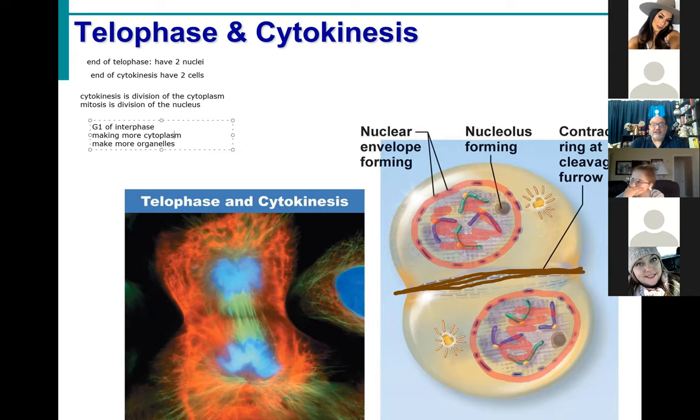But it is equally important because, as we talked about, if cytokinesis doesn't occur, then at the end of this process, you just have one cell with two nuclei. And that's not what we want. We want two cells. So yeah. Cytokinesis, while a simpler process, is just as important.